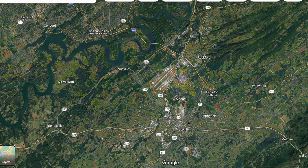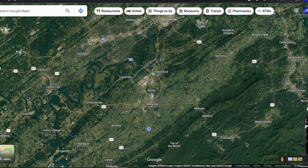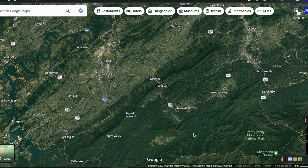So one, if you're someone who's going to be traveling a lot, going to the airport to fly out of McGee-Tyson, you may like Maryville more because it's closer. McGee-Tyson is known as the Knoxville airport, but technically it's really in Alcoa, which is a neighboring town to Maryville. Another reason you may prefer Maryville over Farragut is if you're someone who's moving here for the park, the Great Smoky Mountain National Park. Maryville is actually a lot closer to the park than Farragut is, or any other part of Knoxville for that matter. So I'm 30 minutes from the park where I live in Maryville, and I'm on the opposite side of Maryville of the park. So you could be as close as 15-20 minutes depending on where you are.